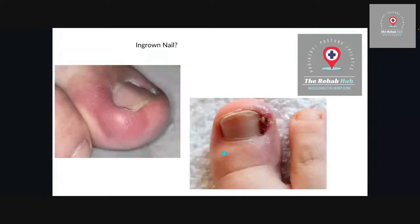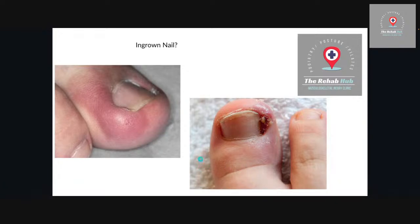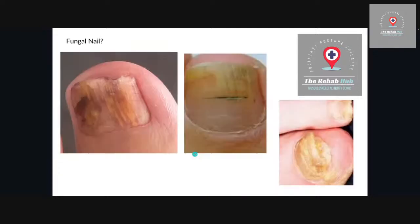Now, not everybody gets an ingrown toenail. So you can see here again, localized infections. I don't know if you can see my little movement going on the screen here. You can see that red, hot, swollen. We've got that kind of granulation tissue starting to build. So there's definitely something to get done with these. And usually your GP or the like would give you antibiotics, and that definitely isn't the solution to this.